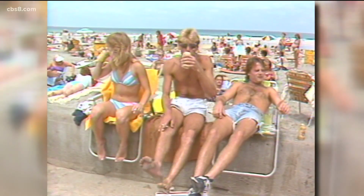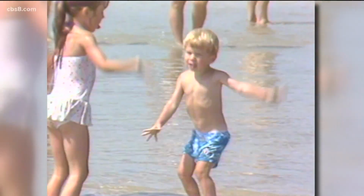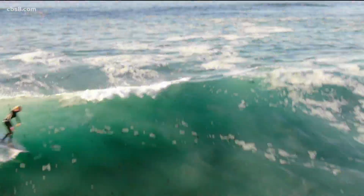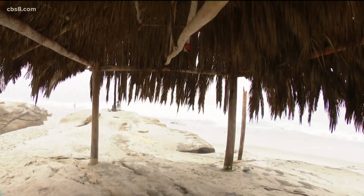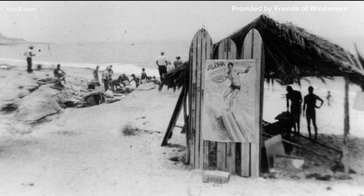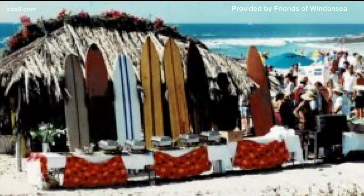In the afternoon, people have a little bit too much to drink sometimes. The music gets loud, the kids get lost, the sand gets hot, people get tired. La Jolla Shores is still the area's most popular beach, but Windansea's Shack arguably has the best history. Originally built in 1946 by surfers who wanted a shady spot for their kids to hang out. Soon it became party central with legendary luaus.